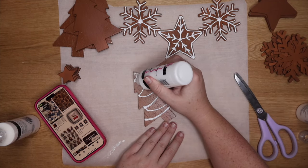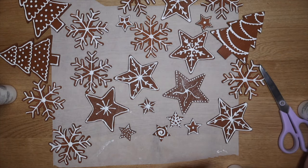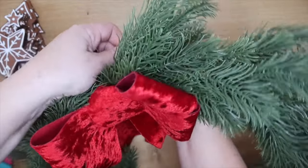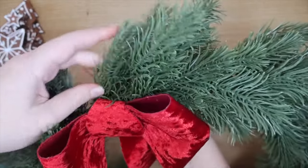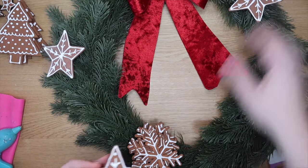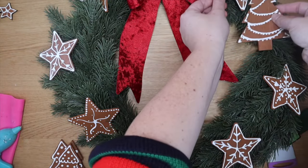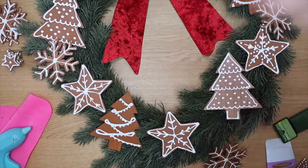I usually like to do it overnight, but then the next day I was able to come back, have those dry, and add this velvet Dollar Tree bow to an old wreath that I had. And I'm going to lay out my stars and repurpose my wreath. I wanted to get a dry fit going, so then when I was gluing, I didn't glue something down and think, oh, I shouldn't have stuck that there. So I wanted to see it before anything was permanently attached.